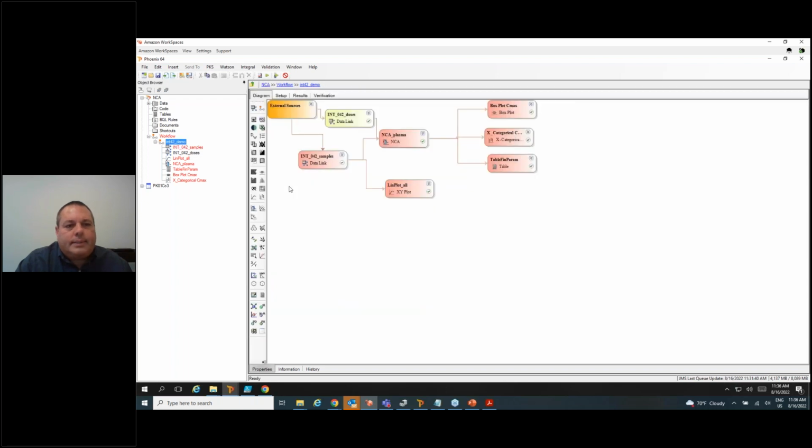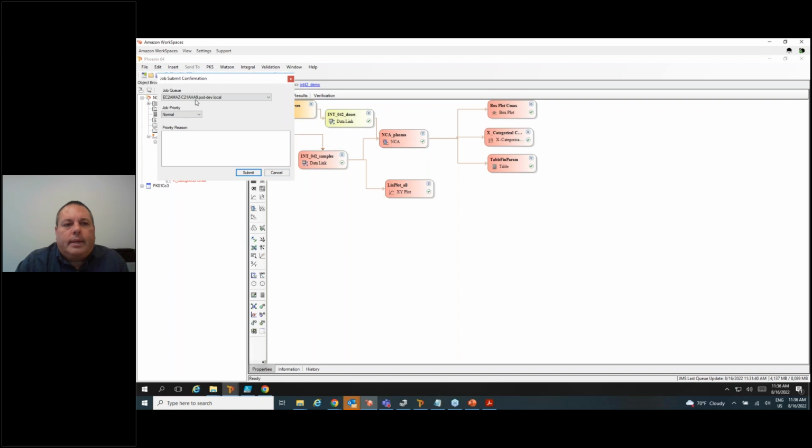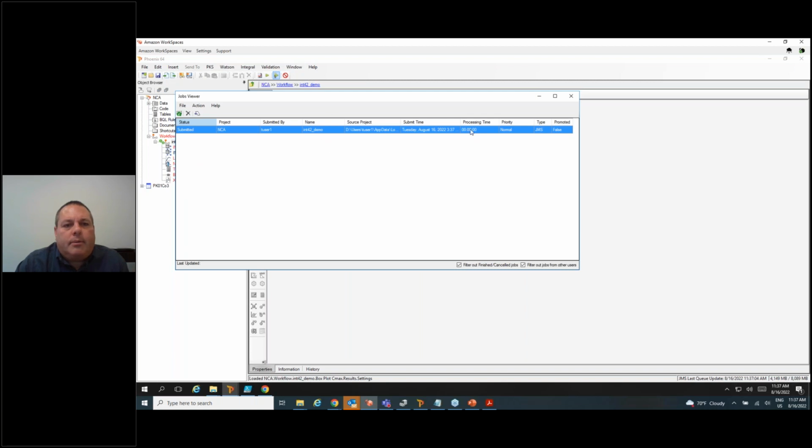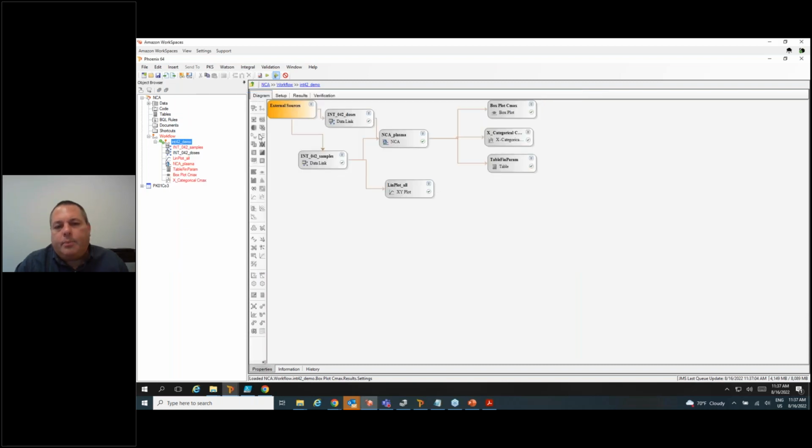And what I'm going to do here is remote execute this workflow using the job management system. So I'm going to select this remote execute option. It asks you to give a job priority and which job queue it's going to go to. And then I'll click submit. It says it submitted successfully. And then there's a job status window that will tell me what's going on with the job as it's being run. But for now, I'm going to minimize that because I want to keep working in Phoenix.